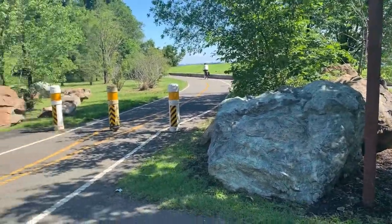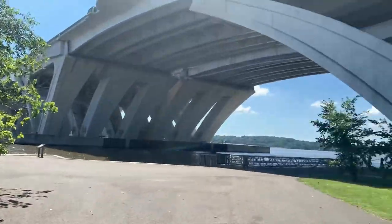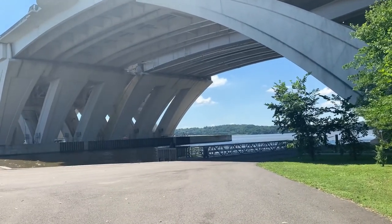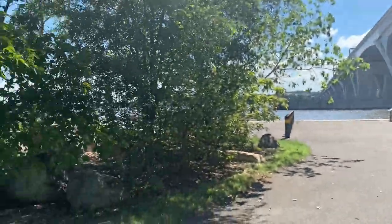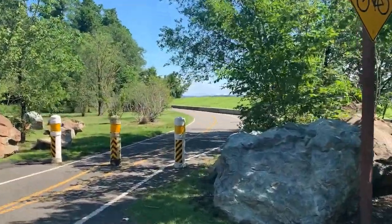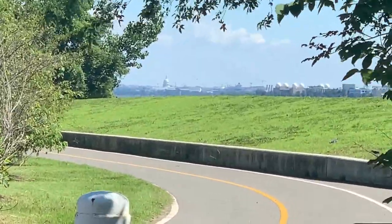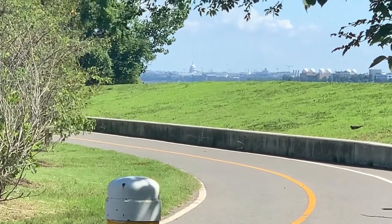So as you can see, Jones Point runs along the Mount Vernon Trail, which we've been on a lot. It's under the Wilson Bridge. Off in that direction, you have National Harbor where we were at last week. And see if I can show you off in the distance that direction. You can see Washington, D.C., the Capitol building.